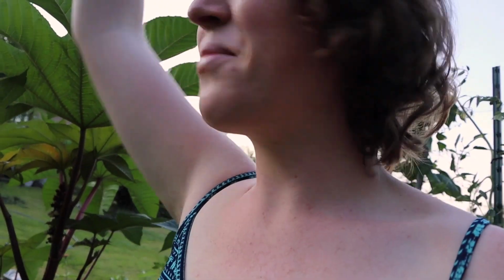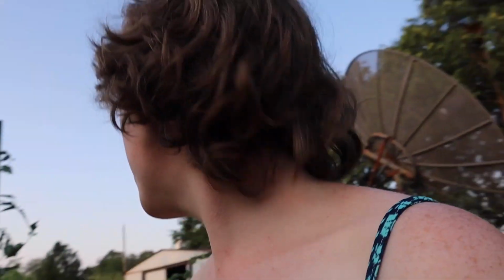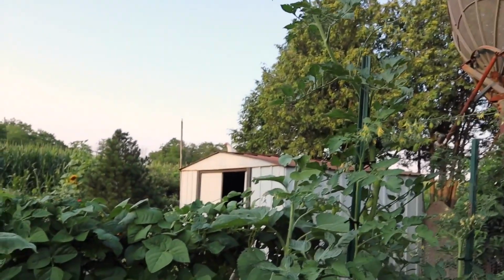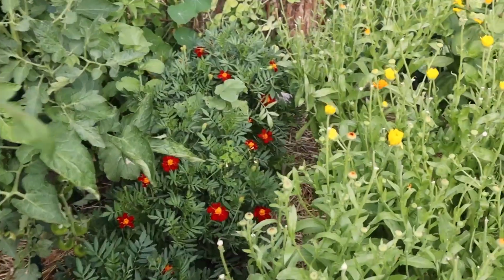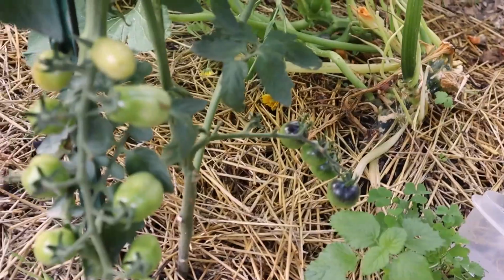Snack pepper! Not a jalapeno. That's always fun. Chicano troublemakers. What the heck are you doing up there? Parsley? Get down! Our marigolds are doing awesome. The purple tomatoes over here are doing okay. They haven't really fully turned yet.